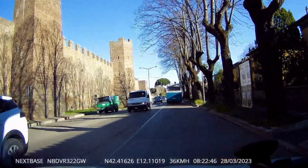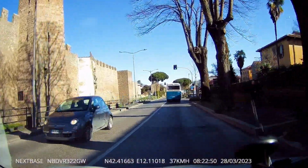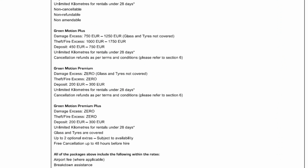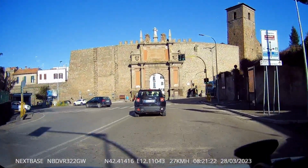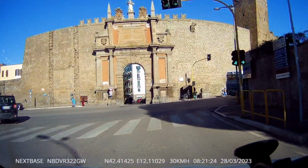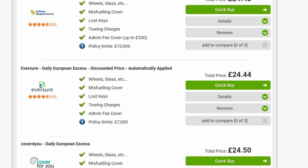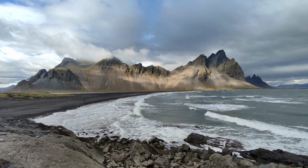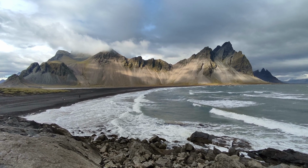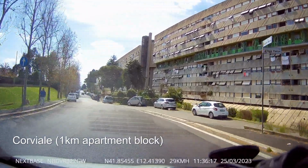Now, I did see reviews online from people who had tried to rent cars from budget companies, who had declined the fully inclusive insurance provided by the company and then had a bit of a struggle with their rental company. Often when I hire a car I use third-party excess insurance. It often cuts the costs quite considerably. If you watch my Iceland tips and tricks video, I talk about that in more detail. But in this case I thought it best to take the company's own insurance.